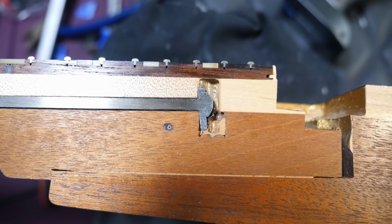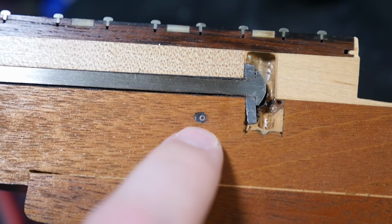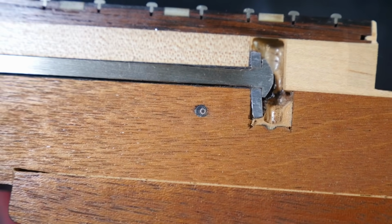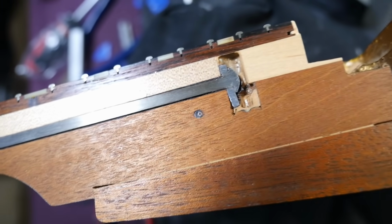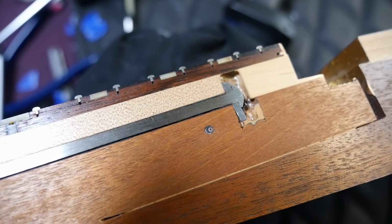But let's look at the truss rod one more time. So we've got the end of the truss rod where it's all glued up. But what is this? I've heard that Gibson microchips their guitars, that way they can RFID scan them. And I very well could be wrong, but I think that might be what that is. It's either that or I just don't know what I'm talking about. Feel free to correct me if I'm wrong on that, which I probably am. But that's the only thing that I can think of.